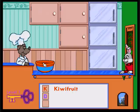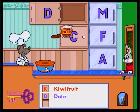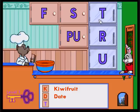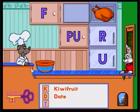This ingredient begins with the letter D. D. This ingredient begins with the letter T. Please find some turkey. T is for turkey.